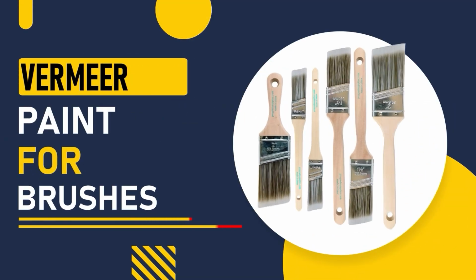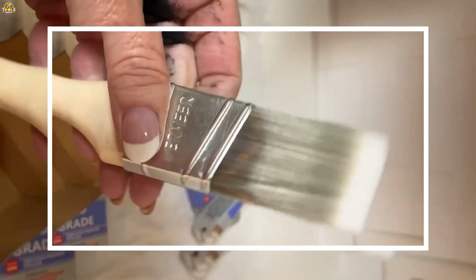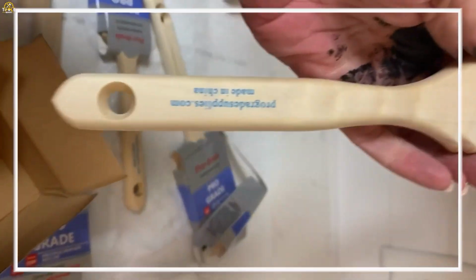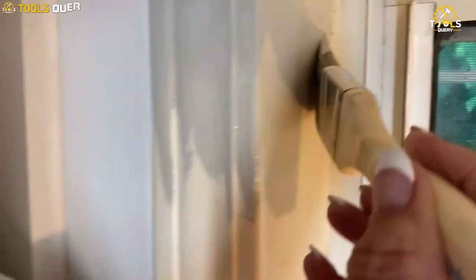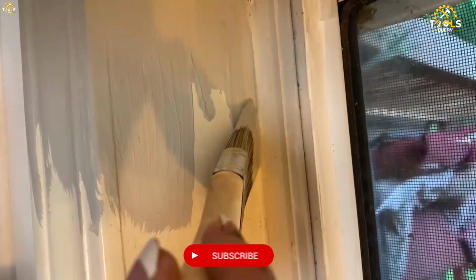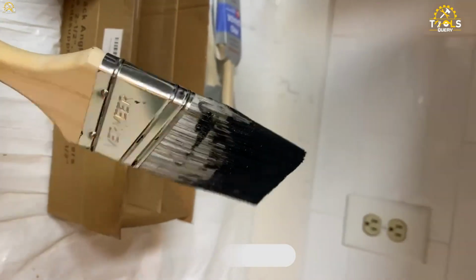Number 3. Vermeer Paint Brushes. These brushes are made with high-quality synthetic bristles that are stiff enough to hold a lot of paint, but also flexible enough to create a smooth finish. The brushes also have a comfortable wooden handle that makes them easy to grip. These are high-quality brushes that are perfect for any painting project. If you're looking for a brush that will last, the Vermeer paint brushes are a great option.